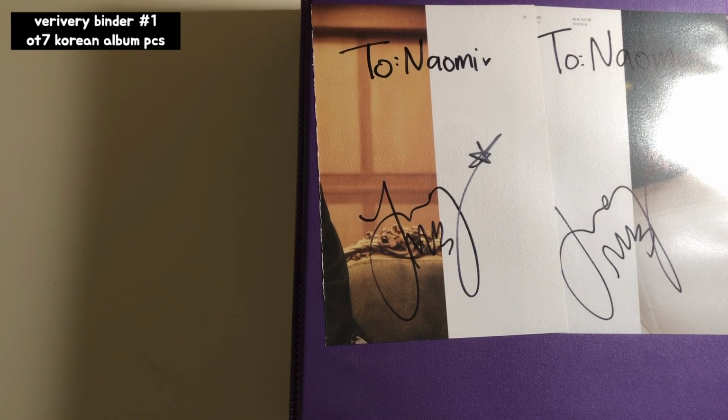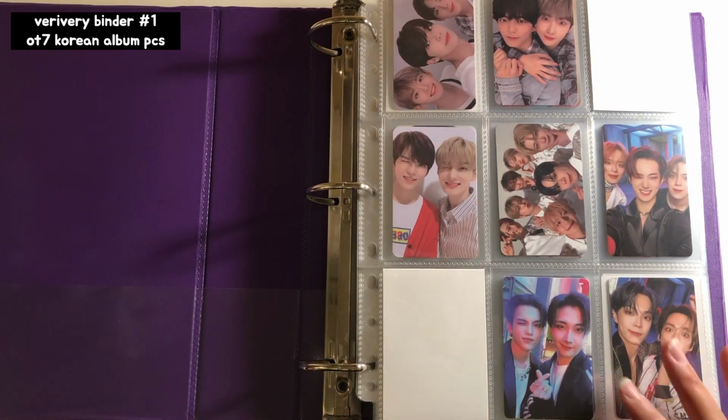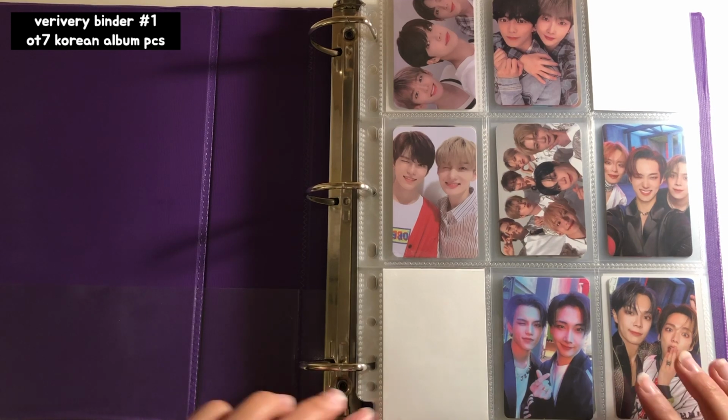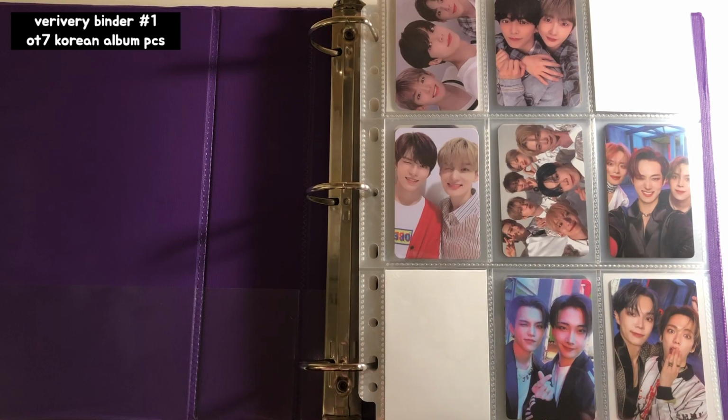The next collection I will go through is my VERIVERY collection. They are my ult of ult groups, my favorite group of all time. For VERIVERY, I collect OT7 album photo cards and some inclusions as well. The inclusions are not in this binder, but this binder has all Korean album photo card sized inclusions.